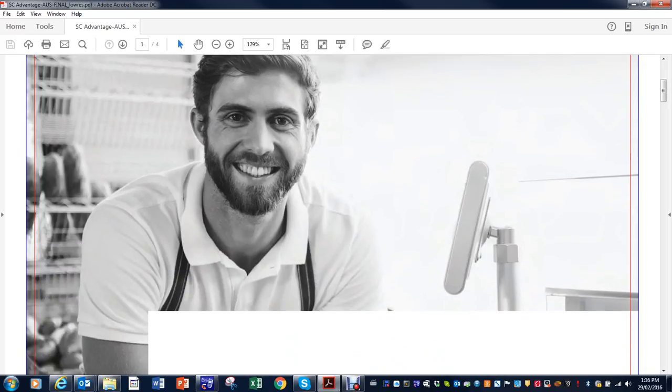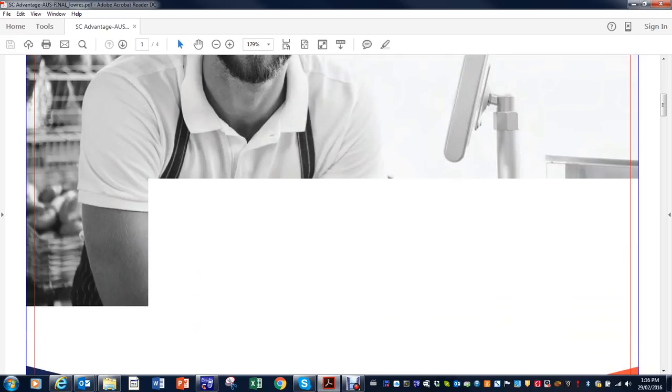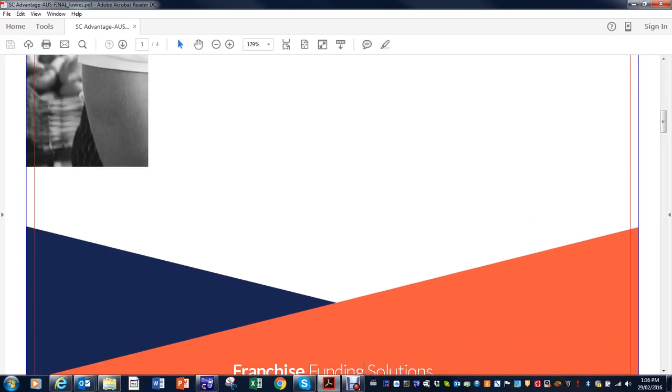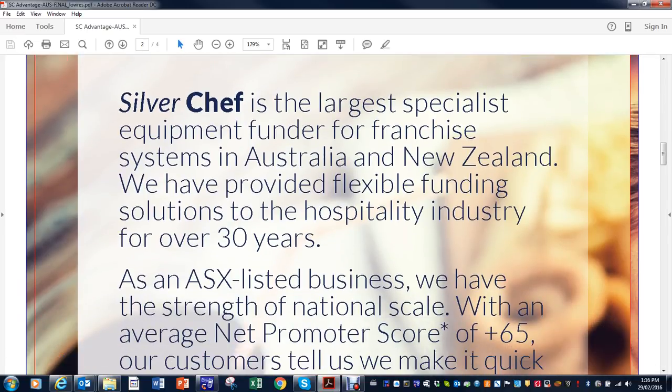Let's just roll down the brochure, which you'll have a copy of or access to anyway, and we'll go through some of the features. So Silver Chef Advantage, predominantly for franchise.